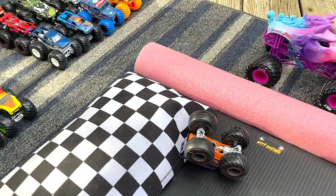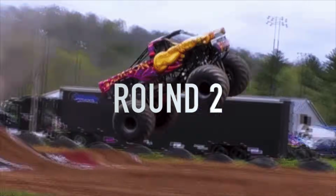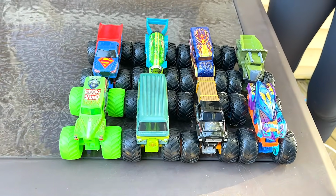All right, Dairy Delivery with a convincing win right there. And there you have it. These are the trucks moving on to the second round. We have 8 Monster trucks left. Who are you going to pick?